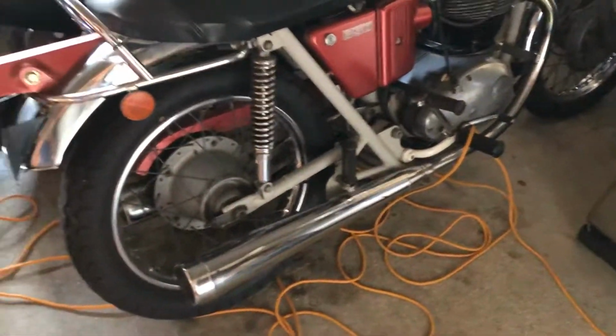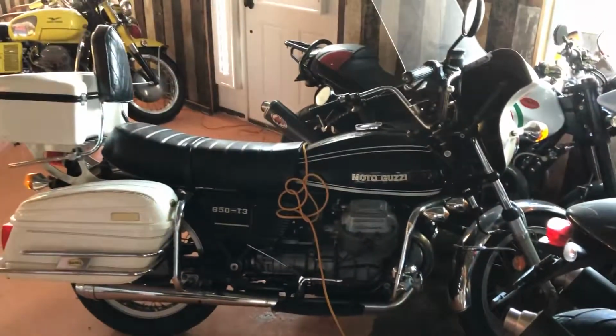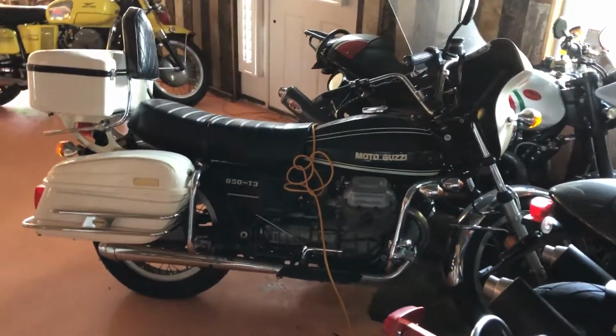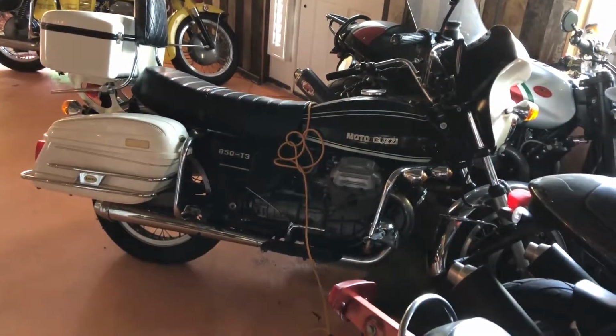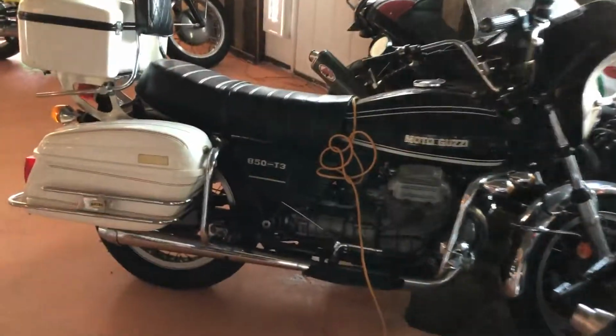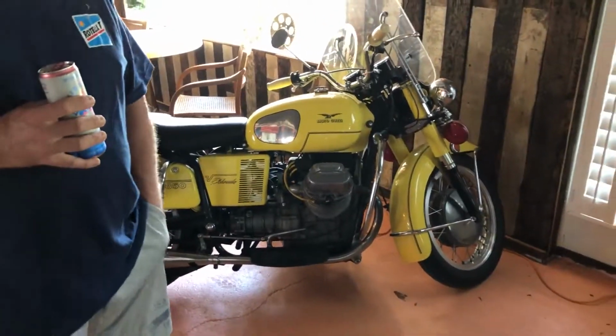Yeah. Very cool. Another T3. We have several T3s. Great bike. Original owner. When I picked it up from him, the guy cried. Oh man. Bought it brand new in '74. Wow. I guess I sort of don't understand why people sell stuff like that. The guy was just getting too old to ride.